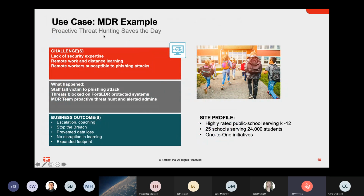So one of our first examples is, we call it MDR. I haven't talked about MDR yet, but one of the other ways you can use EDR is you can have the customer actually buy EDR and manage it themselves. But just being realistic, a lot of times customers just don't have the skill set or the time to manage EDR on their own. And if you think about it, security is not a 9-to-5 job anymore. It's very important to have somebody manage this environment 24/7.